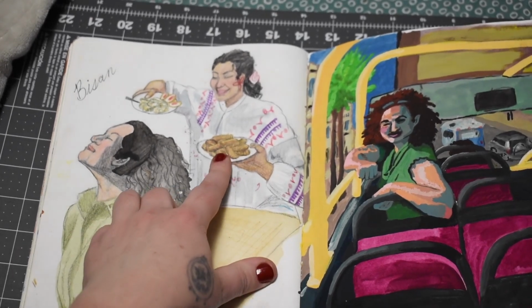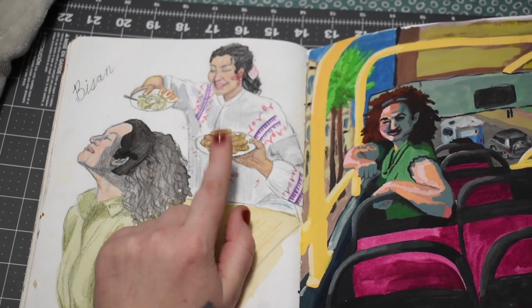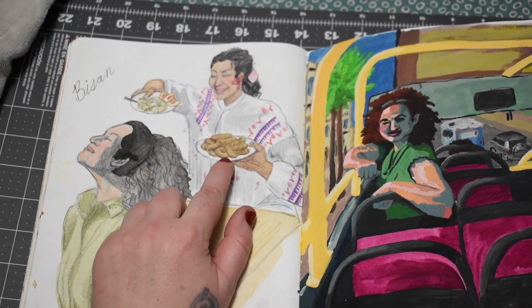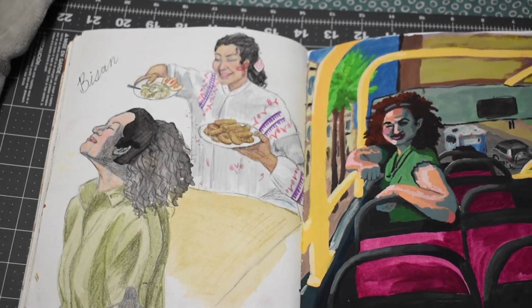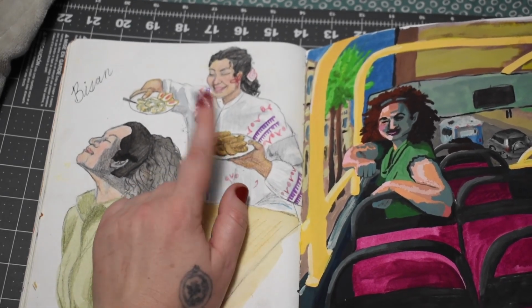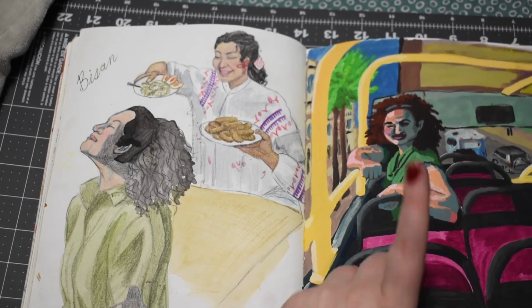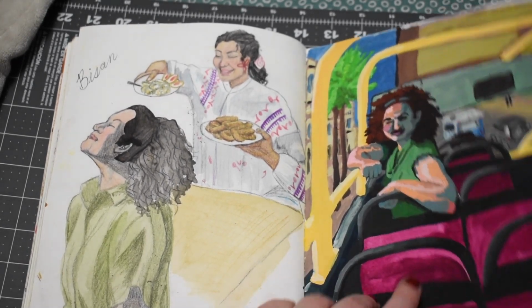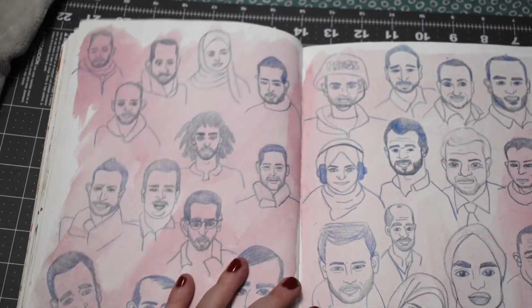And I also am really, really proud. So this was watercolor and then colored pencil, and I am really, really proud of those. They look like bagels. I don't actually know that they're bagels. Some kind of breaded food. I think I did a really good job on that one. And then this was just gouache with some colored pencil trying to fix her face, and it didn't really work.